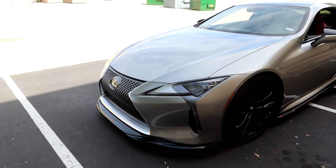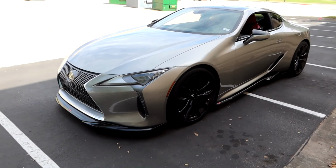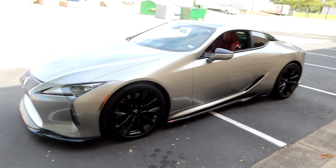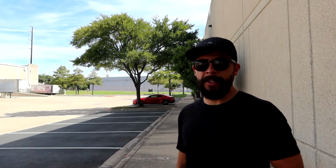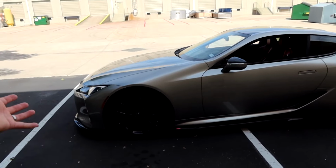All right, similar engine, but the transmission is different. So tell us a little bit more about the transmission. Yeah, the transmission is a 10-speed, and I know the RCF has an 8-speed. To be honest with you, I think they did that probably for fuel efficiency. If you put this car in eco mode, you could probably do like 30 miles per gallon. It's insane. For a V8.